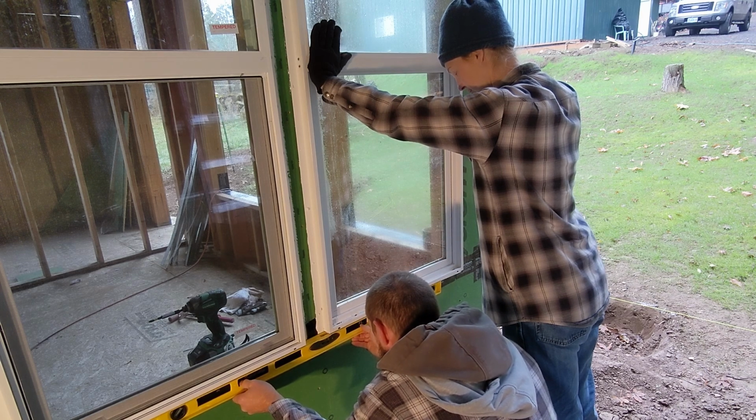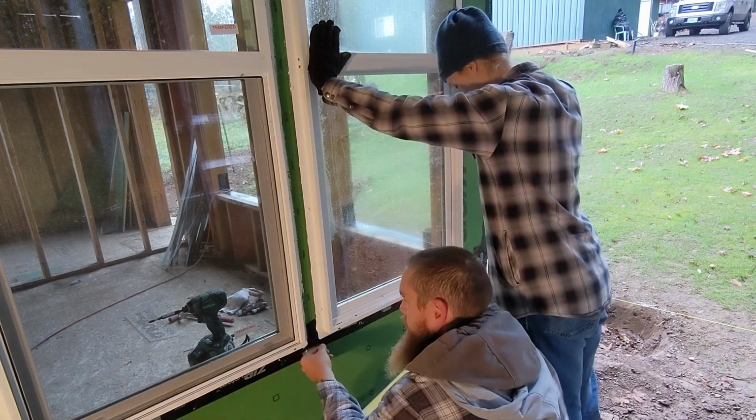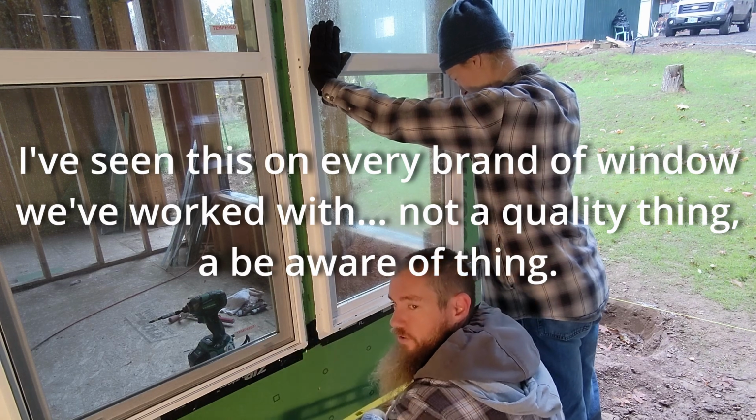Is level. There's a very minimal amount. I think it's been caused by this. So these corners on the windows, the precast, sometimes they're pretty extreme. This one's basically flat. And this one has like a, I don't know, a 16th, almost an eighth.